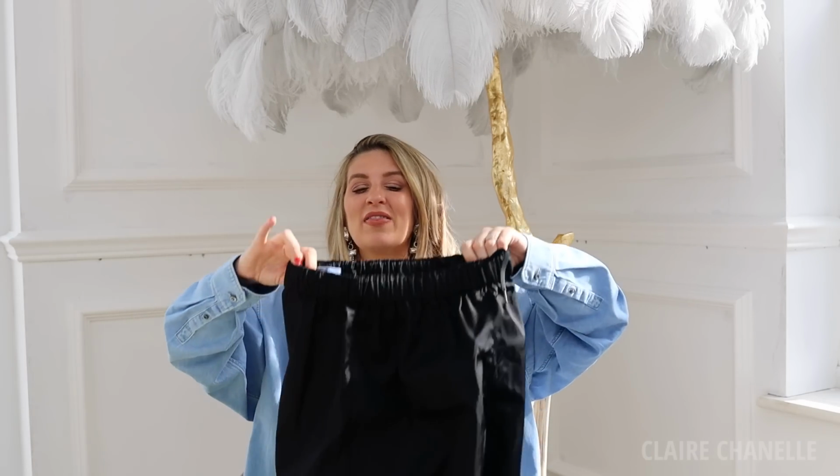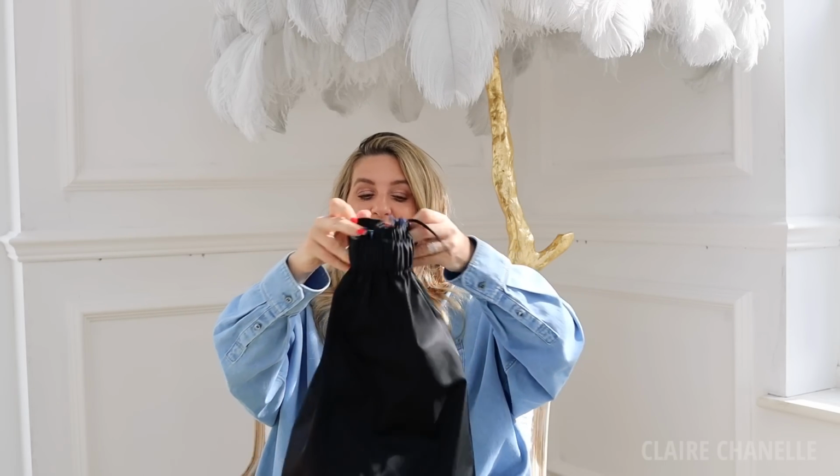But at the same time, I am all about classics. And these are classics. They're like black Prada shorts. This is a denim shirt. They're very, very classic pieces. So I could literally talk about them all day, but I've tried them on, absolutely love them, look so cool with this. So happy with my pieces.